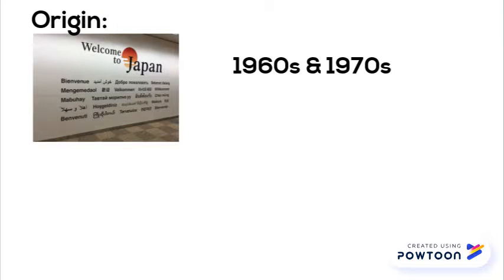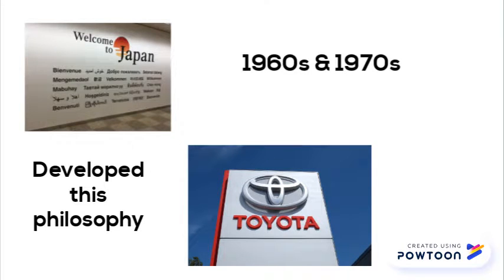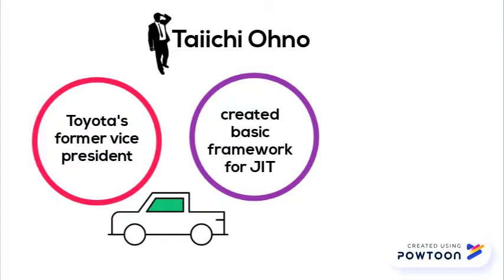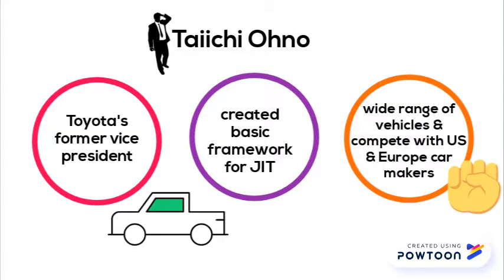Its origin and development was in Japan, largely in the 1960s and 1970s, and it has become synonymous with the car brand Toyota, which developed this philosophy through Taiichi Ohno. Its former vice president, he created the basic framework for JIT in Toyota, which had a wide range of vehicles and had to compete with established car makers in Europe and the US.